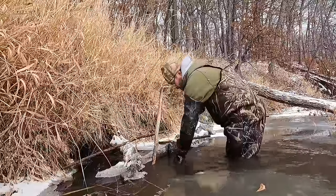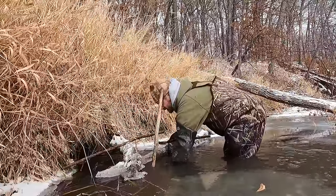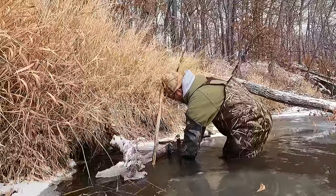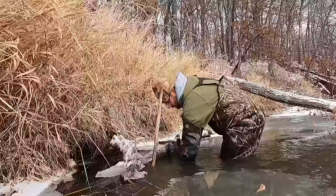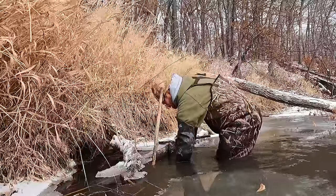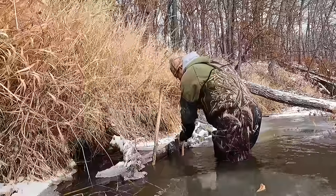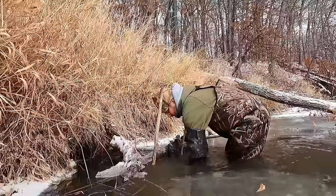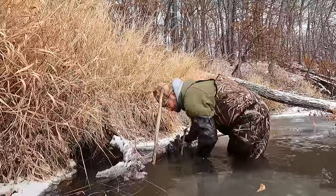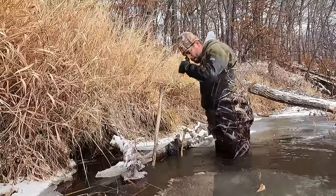Calm that in. All right, got my trap here. I can feel this thing is dead center of this run. Perfect. Swivel sticks in the bottom like this. This is the poster child for the perfect set. It doesn't get any easier than that.